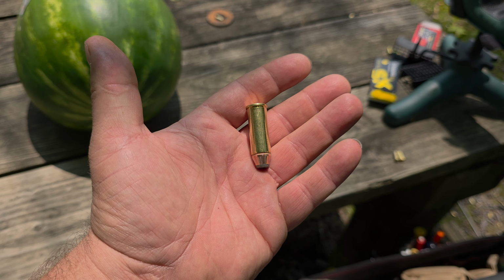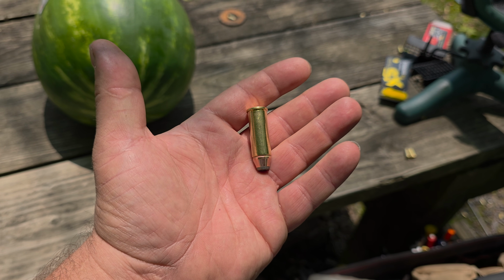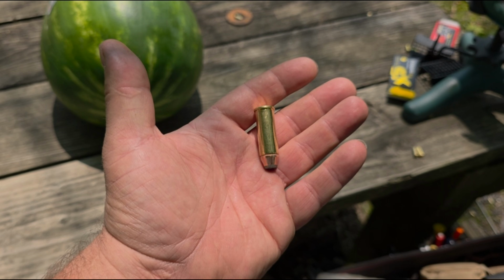I forgot to mention this 44 Special, it's a 180 grain bullet. And yes, even being a 180 grain bullet out of a 4-inch barrel, they are still slower than those 125 grain 38 Specials out of a 3-inch barrel. I watched a video on this exact load right here, and out of a 4-inch Smith & Wesson, it only averaged 740 feet per second, so pretty slow.